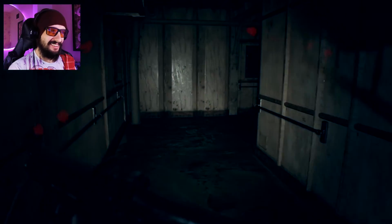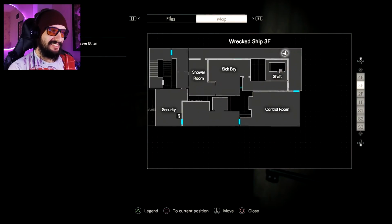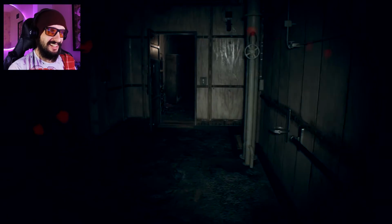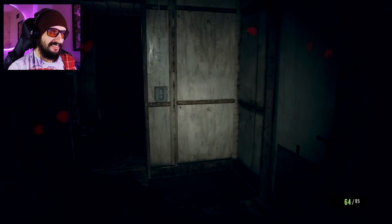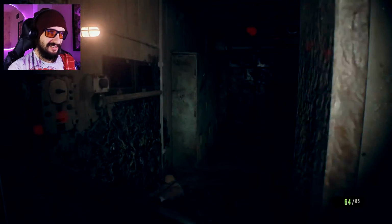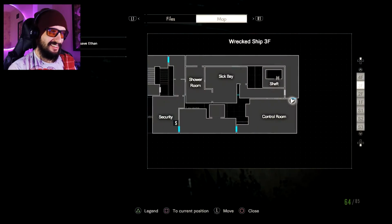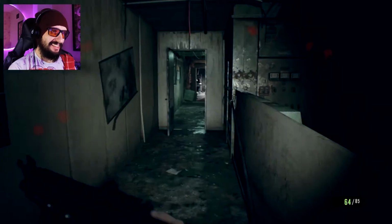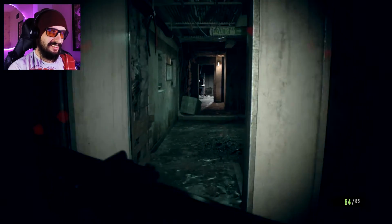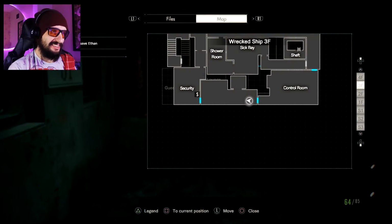It's just complete darkness down there. Darkness, everybody! Yeah, see? So, no shortcut for you going through here. Yahtzee. It's going to be like, don't fix the elevator.